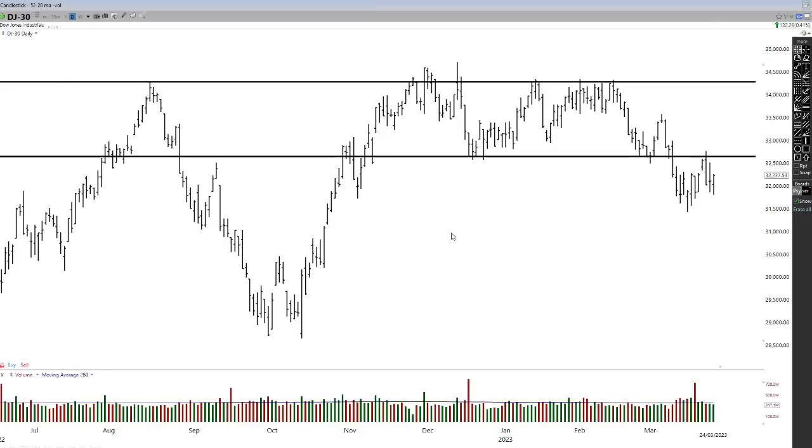What's actually happening here is we're at a bit of a do or die area right now on the Dow Jones. We can see how we've had this resistance point through here, and then we've broken down and had this lower high, and another lower high, and now we're just holding here. So the really interesting point is we're at a bit of a do or die.